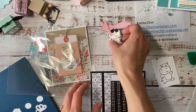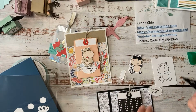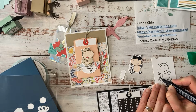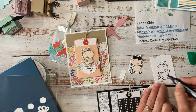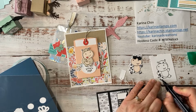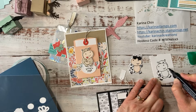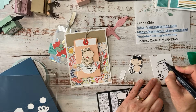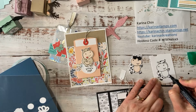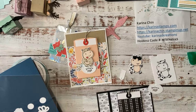Now, can you see how I made my cow? So if you look at this one, it's a hippo, right? And then all you do is you just get your Stampin' Blends out, and you just make little cow patches, spots on your cow. Now you have to color in the fingernails because you want to turn that into a hoof. So I don't know if cows have hooves like that, but that's what I'm doing. And then we'll just give it a little patch here and a little patch here, maybe a little patch here. What do you think? Good? Okay, there's my cow. Isn't that easy?